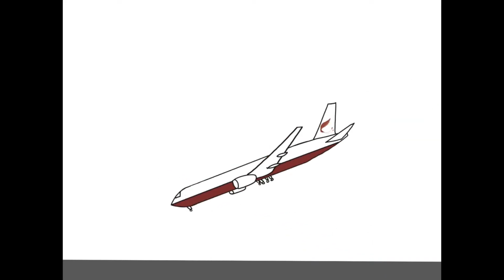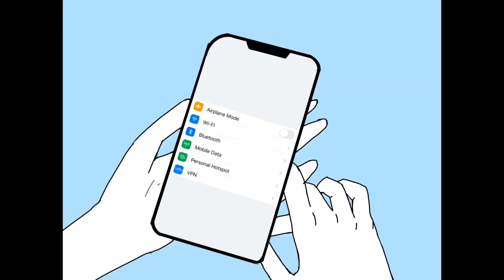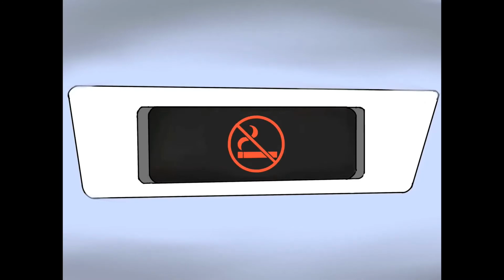During takeoff and landing, please have your tray table emptied and stowed. Make sure all electronic devices are switched off or switched on airplane mode. Please note that this is a non-smoking flight. No e-cigarettes, cigarettes, or cigars are allowed on board, as they will trigger the smoke alarm.